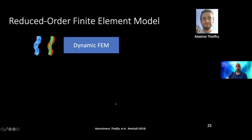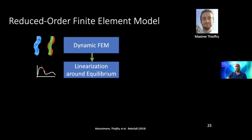So with this, I want to say other approaches that we've looked into is how can you use finite element methods, but you actually use a reduced order model. And I have only one slide on this, and I want to just quickly give you an idea.